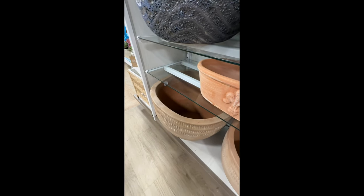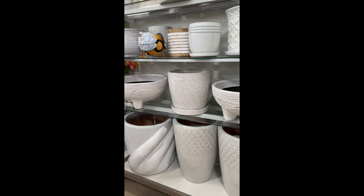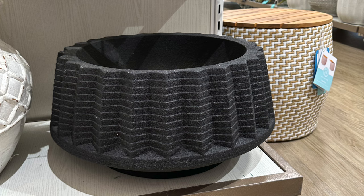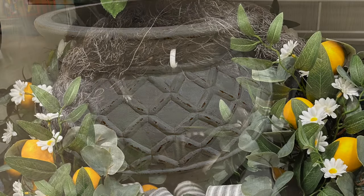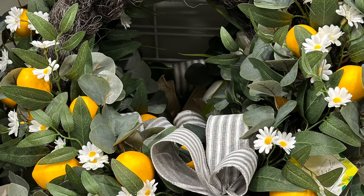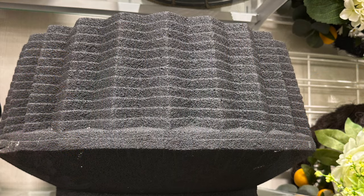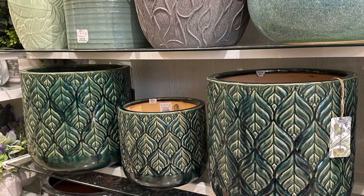So I hope that you guys enjoy looking at the array of pots. There are so many beautiful colors, how they have them grouped together, and different types of styles, more contemporary. I absolutely love this black deep vessel, as well as this white wash traditional vessel. And I'm always on the look for different themes of wreaths so that I can adorn the front door. I'm thinking about all of the things that I'm going to be doing for spring in my front yard and doing my makeover. So I'm just here trying to get some inspiration.